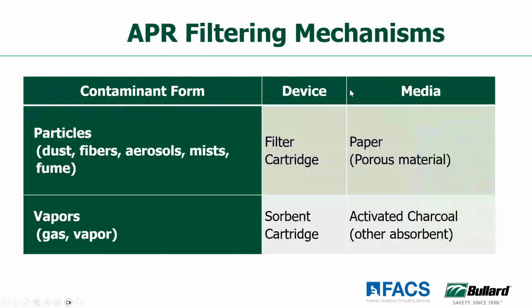All right. Looking at how these work, we can see particulates for air purifying respirators. So these filter the atmosphere. The particulate filter filters dusts, fibers, aerosols, mists, and fumes. They have a filter cartridge that we put in, and they're made of various different types of paper that are porous material, just like a more sophisticated version of your coffee filter or the cheesecloth that you use when you're cooking. More sophisticated, but it is paper. It's very porous. Liquids, vapors, gases will go through it. Particulates will be caught on the filter. And then as that filter gets more and more of these particulates on it, it will get filled up and become more difficult to breathe, at which point you know you have to change out your filter.